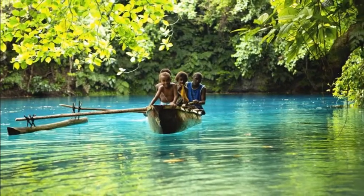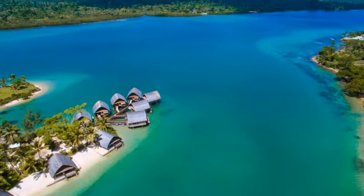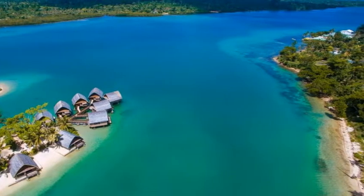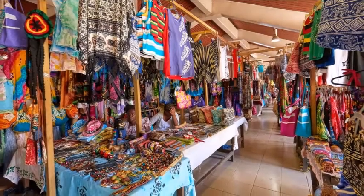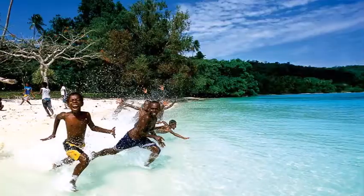Fly to Mystery Island. Just off the coast of the island of Aneityum lies Mystery Island. This island is largely uninhabited, save for travelers who take the twice-weekly plane here to walk on its golden beaches, hike the jungles, and go snorkeling. It's a nice and secluded place to visit.